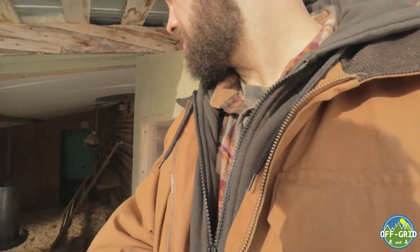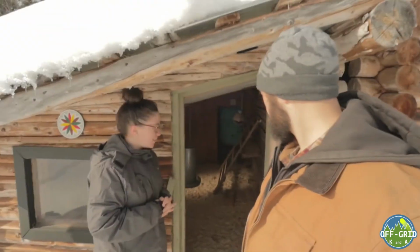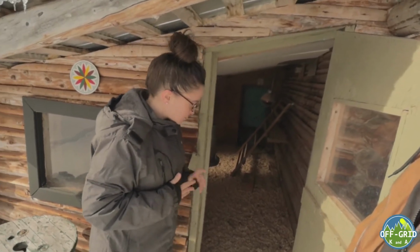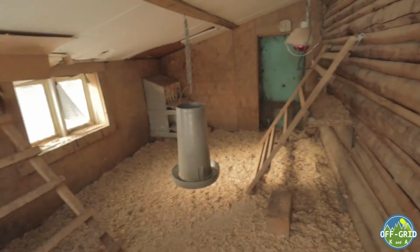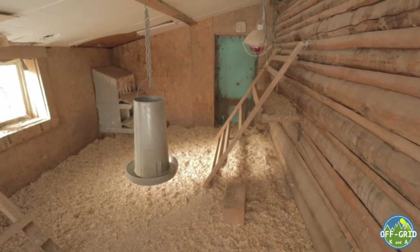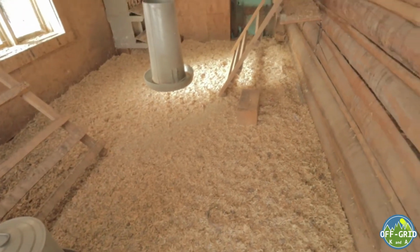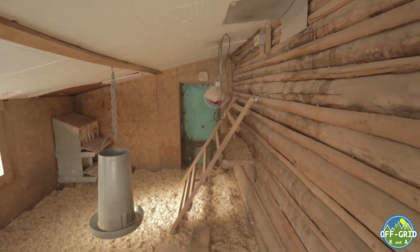All right, now we've got this other one opened up. So this is the other half of the chicken coop that we are looking at. If you look inside there, you can see it's quite large. There's still some shavings on the floor, so we're going to clean all of that out before our chickens come. We've got our heat lamps set up really well. You can see that there's a door in the back as well for chickens to go out into the run, which is really cool. We've got a feeder there. And the roosters, however you want to call them, where the chickens sleep on.